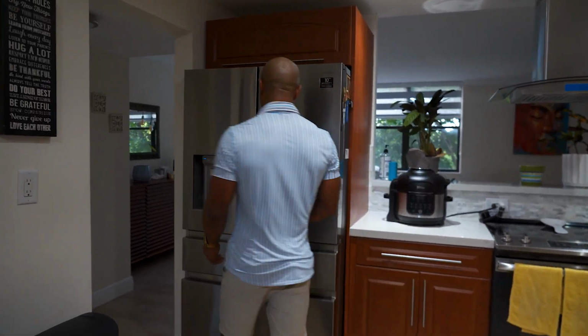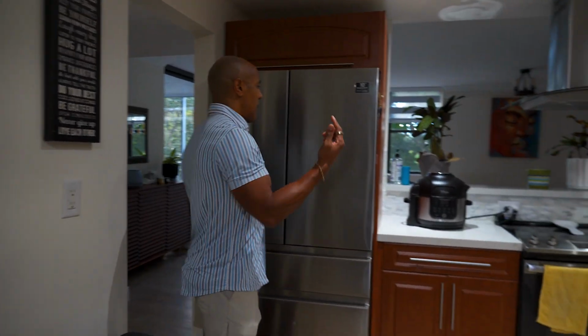But guess what? I've been vegan for over a decade, exactly 12 years, and it's very simple. I'm just going to show you some of the meals that I actually consume to get great results as well, optimal blood work. Now, the first thing we're going to start off with is our breakfast.